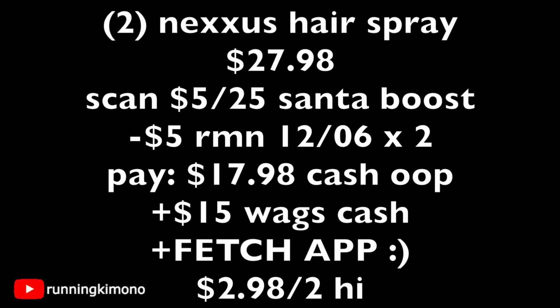You're left with paying $17.98 cash out of pocket, getting back $15 in Walgreens cash, $5 for the booster, $10 for the Nexus deal. And then photograph that receipt to the Fetch Rewards app and see what you might get back. $2.98 for the 2. That's really great considering that there's like $13.99 for one hairspray.